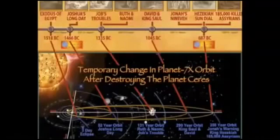131 years was Job's trouble and Ruth. 290 years later was King David. That's where you got the Star of David. This was during the battle between Saul and David, and it showed up exactly on that year between the two. Then there was Hezekiah. They had 3 events on the one that was 358 years later.